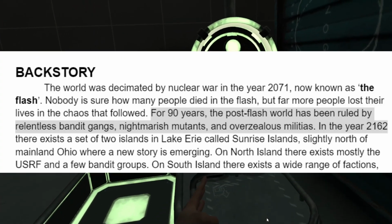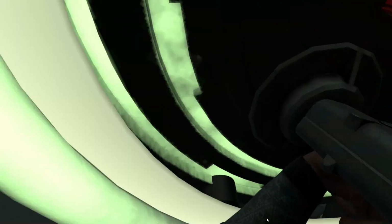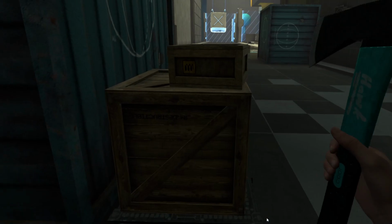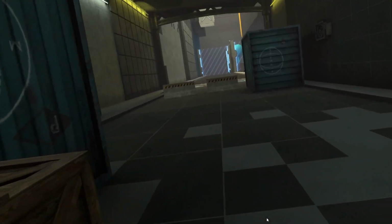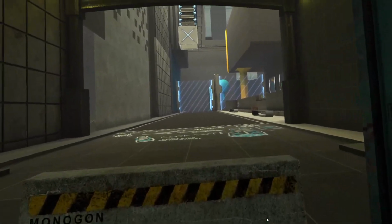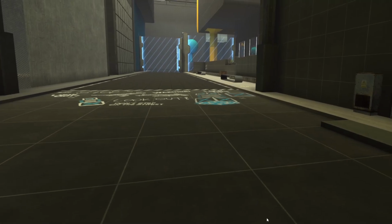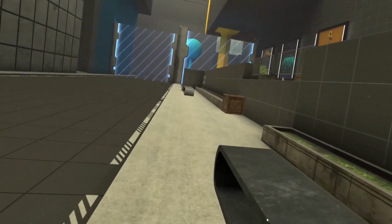In those 90 years since the Flash, it is safe to assume that many of these droids that were out there have been destroyed, and the very few that are either being built or put together aren't being made or repaired for the sake of just letting them go free. They are probably going to be used by some faction, so in the end, there just is not enough droids out there to form their own faction. So even though South Point is getting prosecuted by a lot of people, it is still better than being alone out in the wasteland.